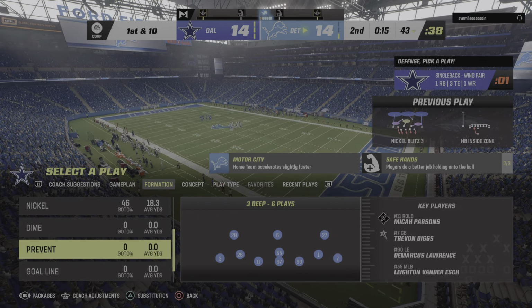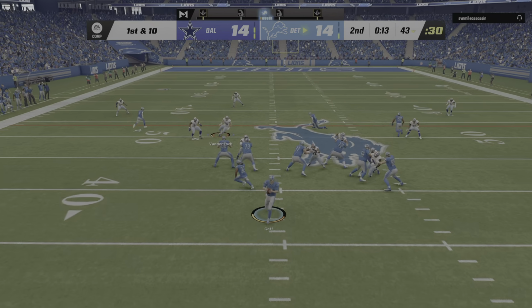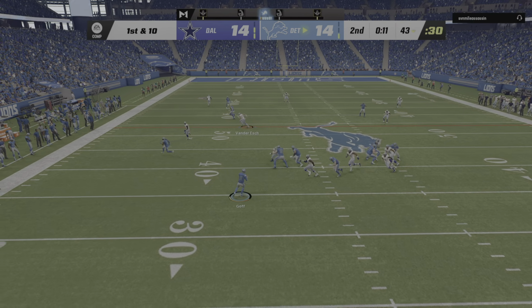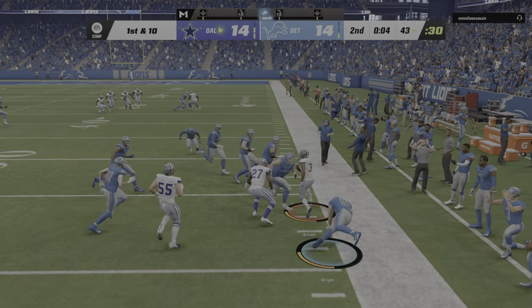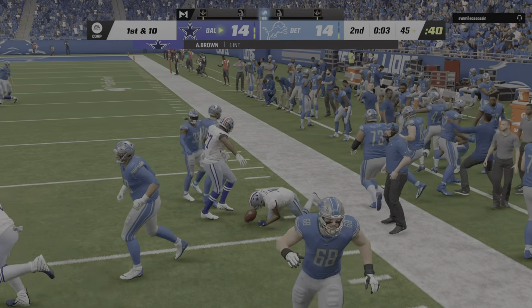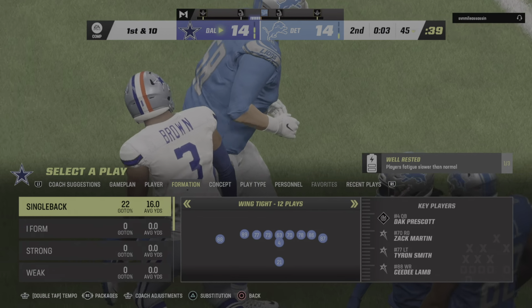Back-to-back good plays have them on the move on first down. A play fake for Swift. Now Goff out to his left. Now he'll throw deep left side. Oh, he tries to force it in, and it's intercepted. Picked off by Anthony Brown. And the Cowboys will have solid field position here as they take over at their 45-yard line.